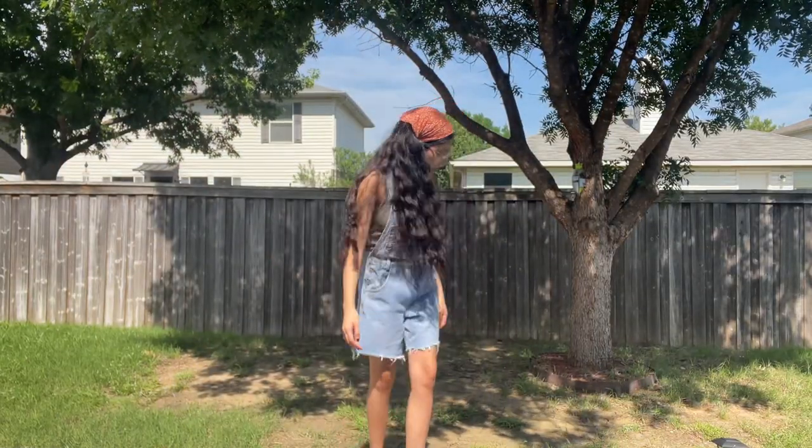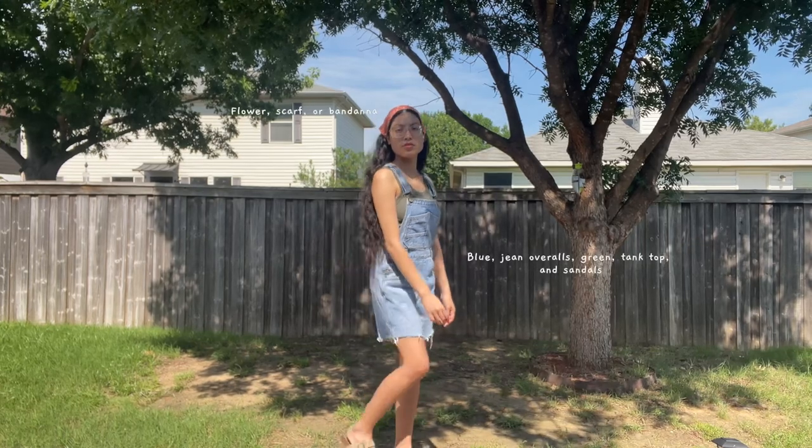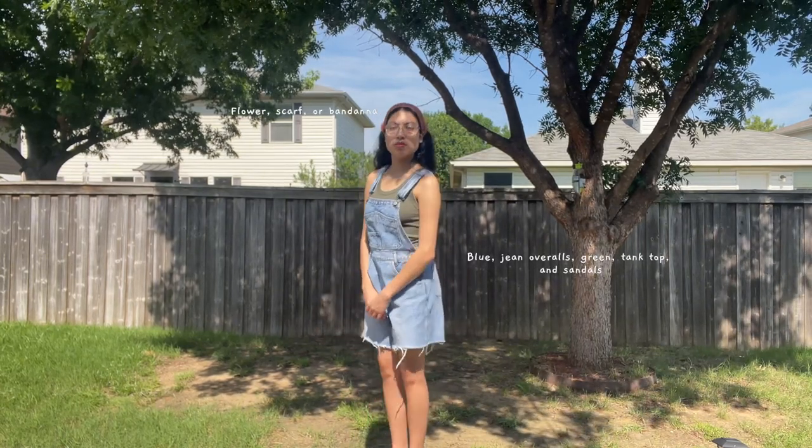So I'm looking on my phone at the outfits I'm showing on the screen. So the first one is blue jean overalls with a green tank top and a red bandana, red scarf, red hair thingy.